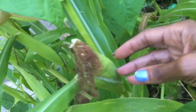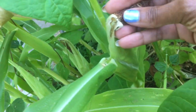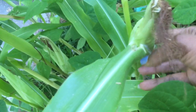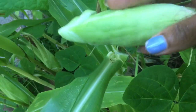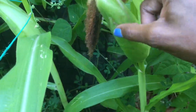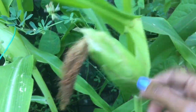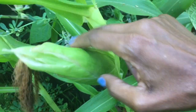Hey, I think I have another one here. I can see the kernels through the container here, and I wouldn't have thought this one was ready, but I'm gonna take it anyway. I can see some kernels in there, so if I can see kernels, I think I'm good. Okay. I think I found another one. Look at these brown silks here. Just really, really brown silks. That's gotta be ready.